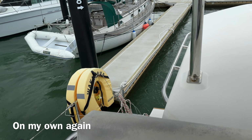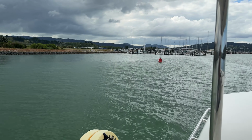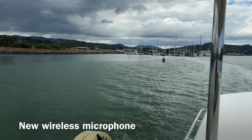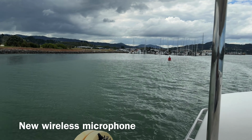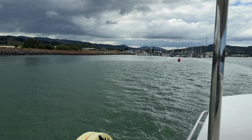I'm on my way again, this time on my own. It's Friday afternoon. Right, bye bye Port Nikau. I've got a new flasher wireless microphone, so we'll see if that works. It has an integral dead cat or windshield on it.